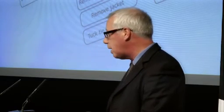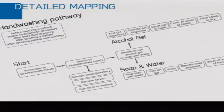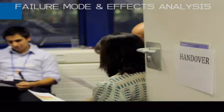These were identified. We then observed in more detail exactly what was going on, so that everybody understood exactly how we were breaking it down. And there was detailed mapping of these processes. A lot of clinicians know these processes, but designers don't. And the key thing was to get the designers to understand at a fundamental and thorough level exactly what was going on in each process within the complex ecosystem of the bed space. And we used something called failure mode and effects analysis, FMEA.